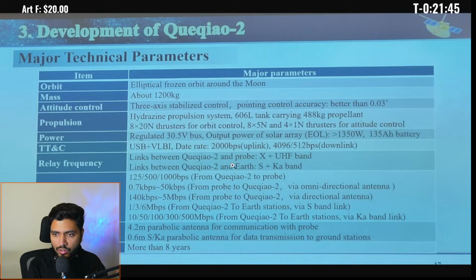The main thing to look for is that it has 2 radio frequency bands, UHF and Ka band. From this satellite to any other probe, it has these modes: 125, 500, 1000 bits per second, which is very little actually. From probe to this satellite will be around 550 kilobits per second via omnidirectional antenna. If it is a directional antenna, then 5 megabits per second. From this satellite to the Earth station via S-band link will be 136 megabits per second, and via Ka-band links will be 10, 50, 100, 300, 500 megabits per second. So the most usable, highest speed will be this. The other ones are still on the lower end.